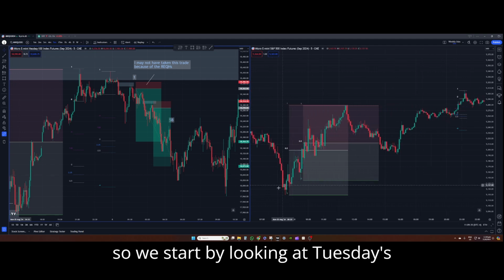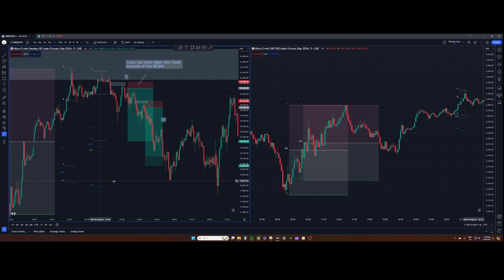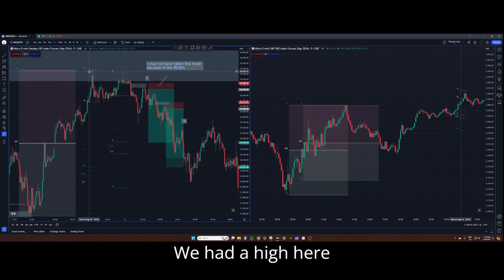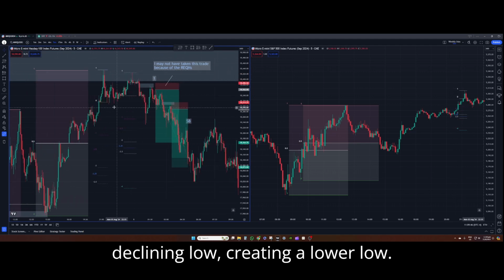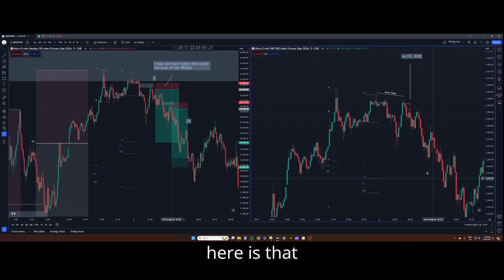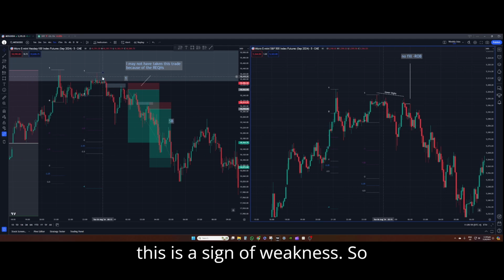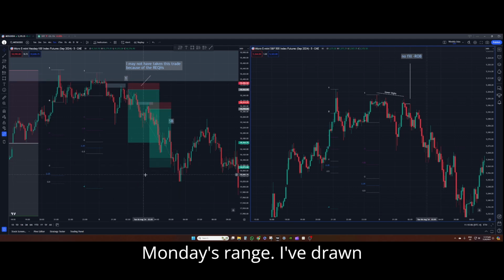Okay, so we start by looking at Tuesday's London session. We had a high here and it hits the new week opening gap before declining, creating a lower low. So in this case, with all the lower lows created, there is a sign of weakness. So we will be looking for shorts, and it also fits my theory of retracement back into Monday's range.